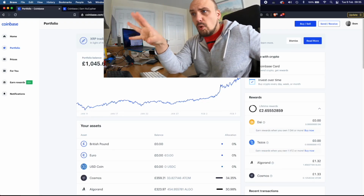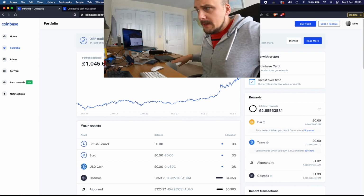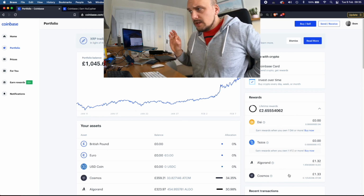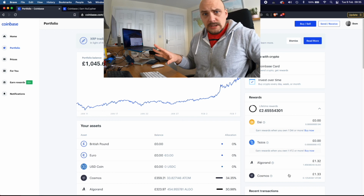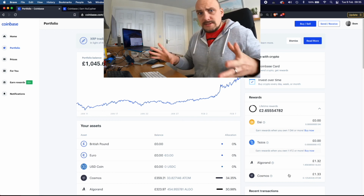And on Coinbase, you can do simple tutorials, watching things, doing a little quiz, and you could be making free money as well. And if you put it into some of the reward coins like Algorand and Cosmos, you can be making interest straight away. So with pretty much spending nothing, you can start making money. Nice and easy. There you go.